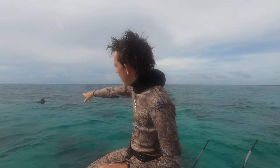Alright, so we've just come into the shallows here, up into an area where we know there's a lot of crays. Usually we've gotten a lot of crays before. So the plan is we're going to jump in, have a bit of a swim around on these bombies here. The other three are already in there on the bombies, chasing crays. So I'm going to get my mask on, and then jump in and see if we can get a couple of crays to cook up tonight.